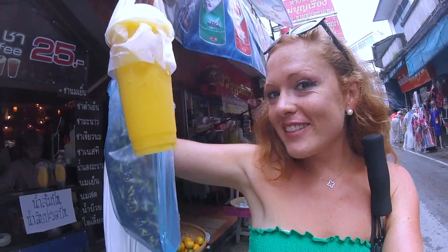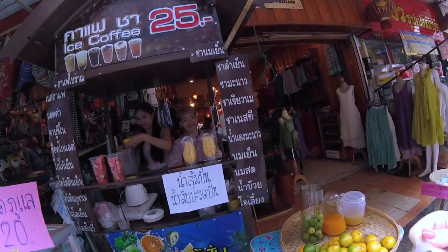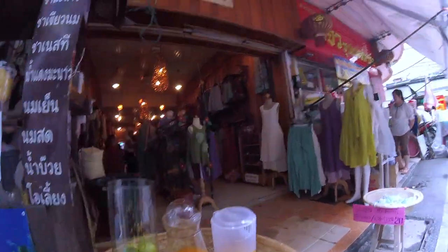So I got my little takeaway smoothie made by this lady right here. I got mango and orange juice. And that's some freshly pressed orange juice. Yummy!